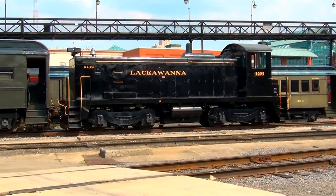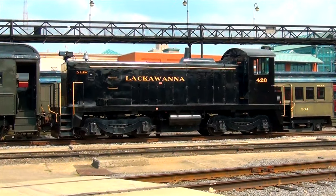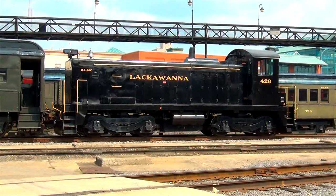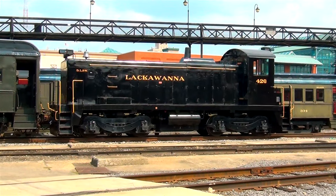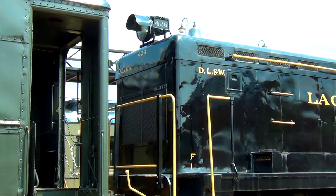Exactly the same design as the original headlight on the locomotive. Same for the rear-facing headlight. The visor's the same, everything. It was great. That headlight was the way it looked originally. Looked, it's not the original headlight.